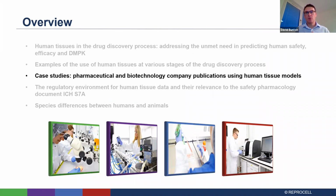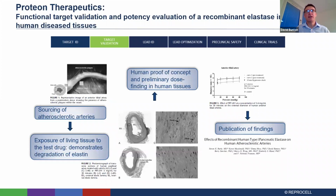So the human tissues can be used along the whole traditional drug discovery process, but also now there are increasingly examples in the literature of pharma and biotech companies using it in quite innovative and different ways to demonstrate efficacy, safety, or to validate targets. I'll just show some examples of that here.